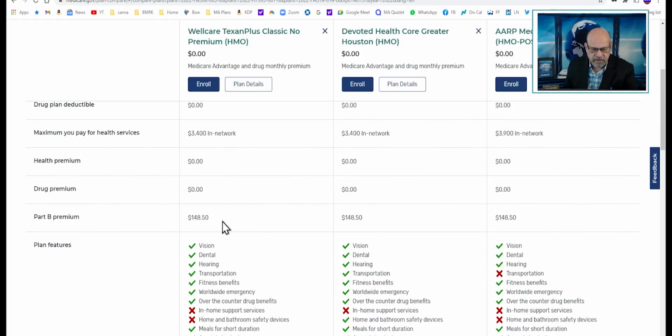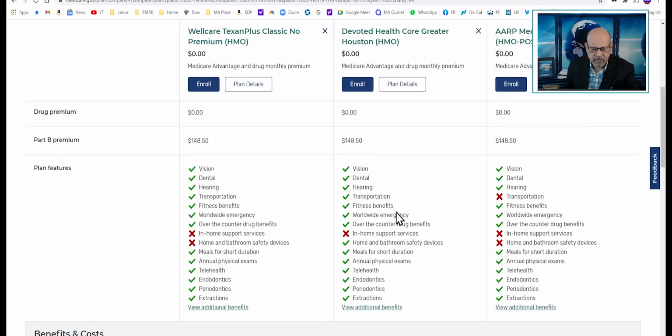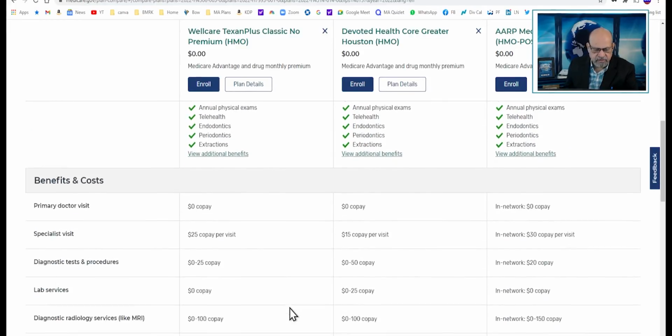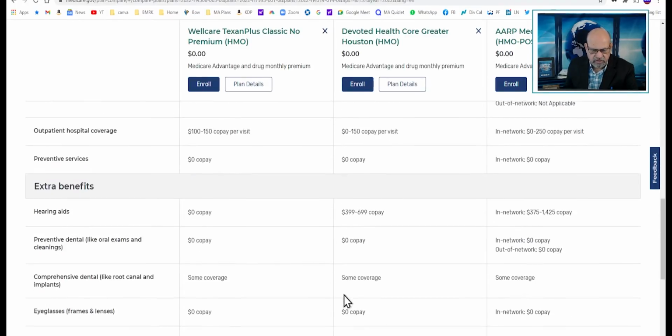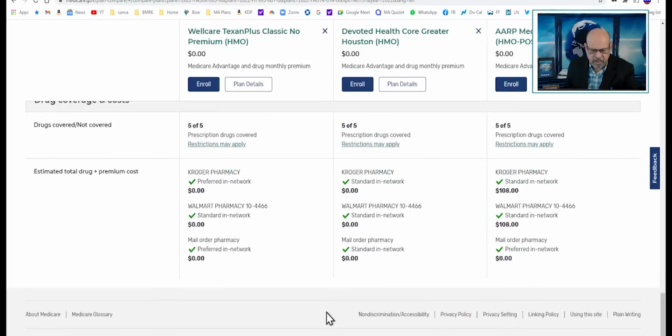The Part B, which everybody has to pay, whether you are in traditional Medicare or a Medicare Advantage plan, and these are all the ancillary services provided by the Medicare Advantage plans. They pretty much match, except for a few exceptions like the copays for specialists and diagnostic tests. Once we have streamlined to this level, this is just the beginning of the process.